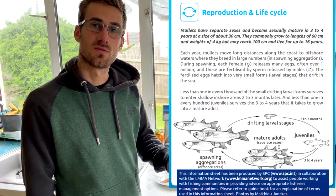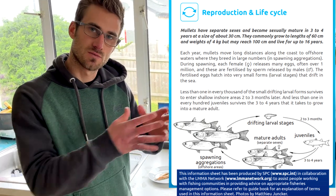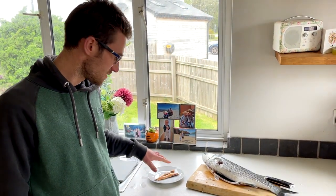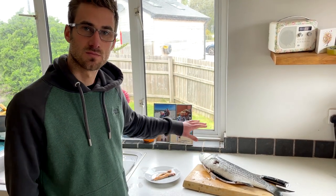Not many will survive, of course. From my research, it's about 1 in 1,000 survive. These will then drift inshore and grow and develop. But anyway, there's enough here to try a sample, and I'll let you know how it tastes, and then the rest of the fish is going to be delicious, probably just pan fried.